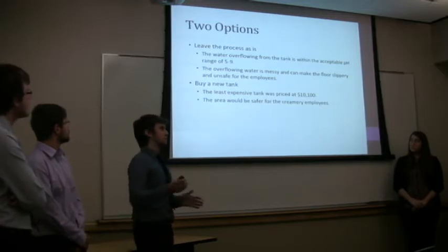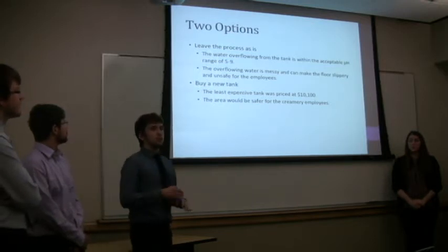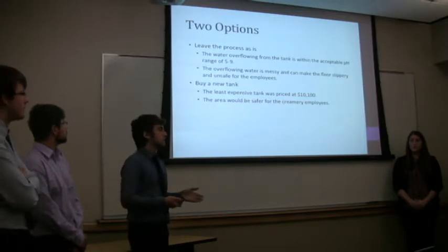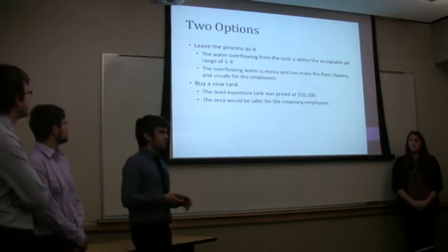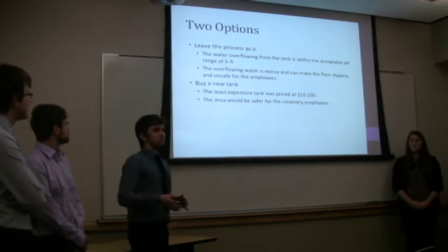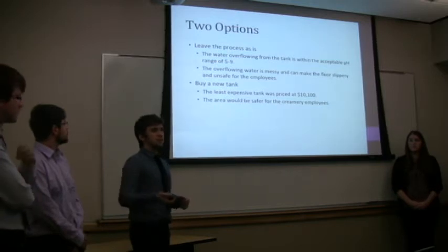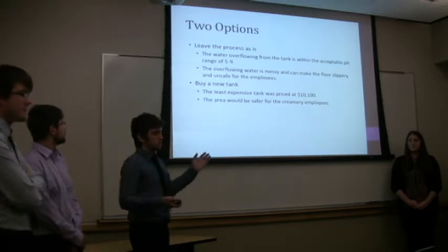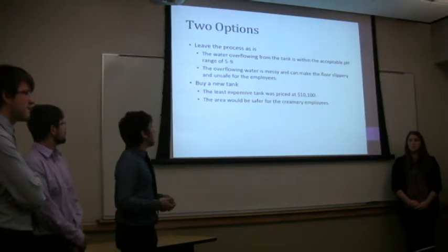So we're giving 2 options to the creamery. Leave the process as it is, so don't buy any other tank, and leave the overflow since the water is within the acceptable range. But this option would be a little bad because the overflow is messy and it leaves the floor slippery, and it is overflowing onto some pumps there, so we can damage some equipment.